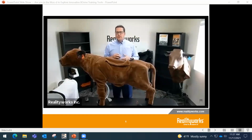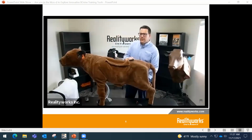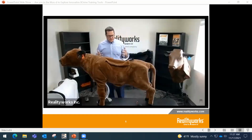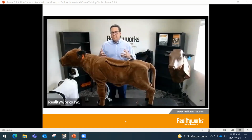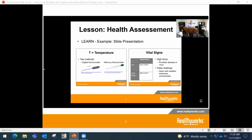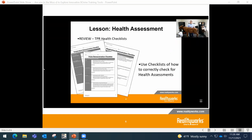So this demonstration really is showing all the different pieces of the calf here, allowing you to understand how important this is. Understanding all the different pieces of the calf is not only just what it does, but how do you take care of it? How are you taking care of that animal? So it walks you through temperature, pulse, and respiration rates. It talks through health checks, what you need to do and vital signs for that, taking a pulse, the different sounds that it can make. It gives you these templates that walk you through and make sure that you have a good understanding of all the different things that you would do for a calf in this case.